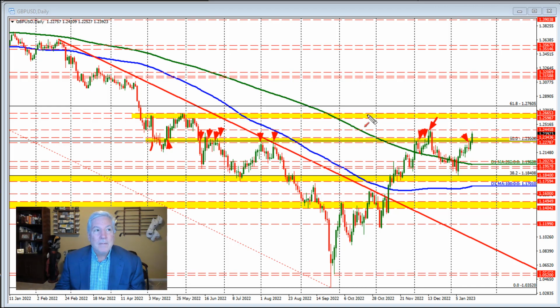Move above that level, and we'll look toward this swing area on the daily chart through here, where we have, again, a number of different swing highs forming a ceiling right here. Haven't really been back to that level since June of 2022. So get above the 124.45 level, and we look toward the 126.50 or 126 level to 126.65 level as the next key target on the top side for that currency pair.